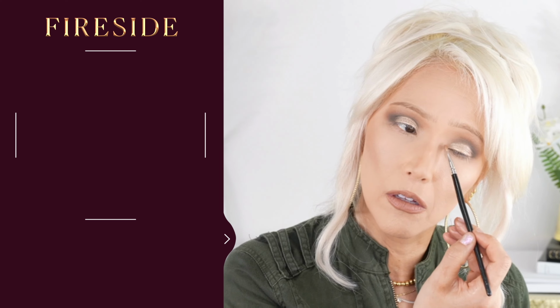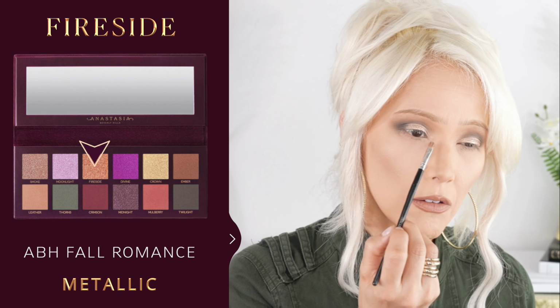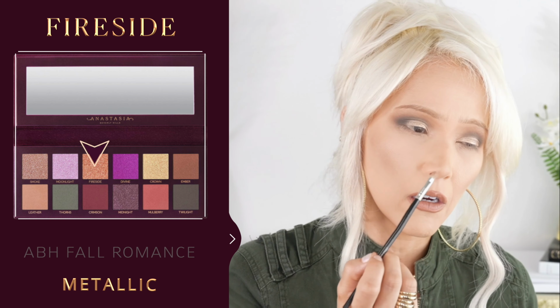Oh, that color is unbelievably gorgeous. That's a good formula. Not a lot of fallout on that one either. Wow, that's really pretty. All right, let's take a little bit of Fireside on the opposite side of the brush. And let's put a little bit of Fireside maybe on the inner corner. We're gonna try that. Oh yeah, oh see, we're using the colors. Oh, that's so pretty.